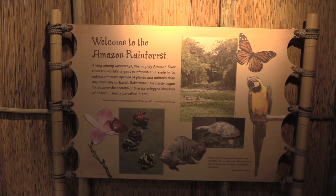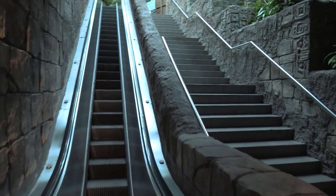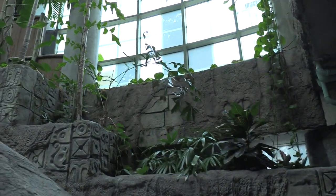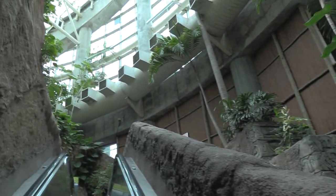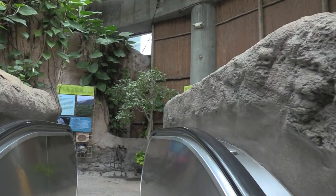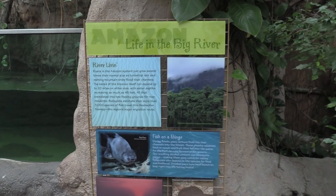Luckily, it's nice and cool in here. So you can either go up the stairs or the escalator. Since I'm holding my camera, I'm gonna go up the escalator and make it a little bit easier to show you. The room that we are going into, and I do hear some parrots. Ooh, all right. Here we go.